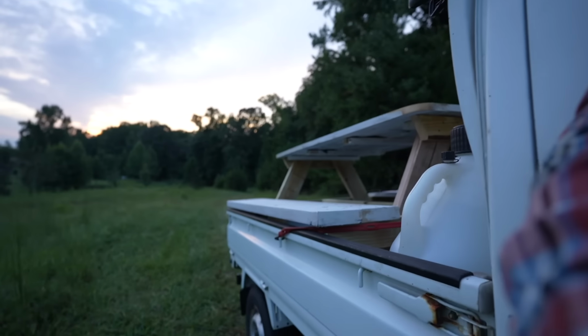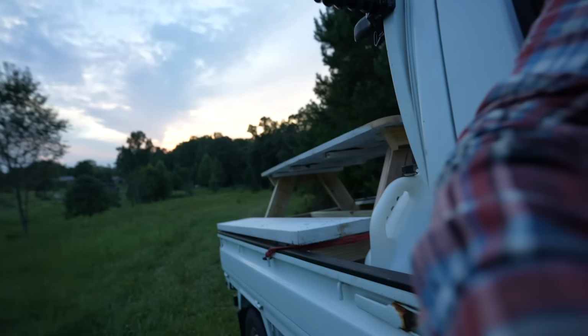So I made this picnic table just out of scrap wood. I didn't film it or nothing. I just kind of built it this afternoon.